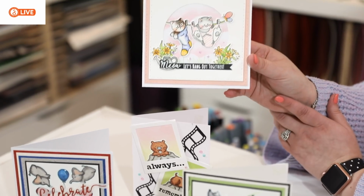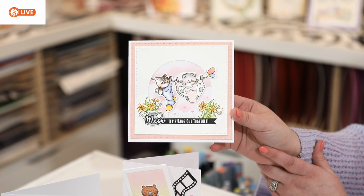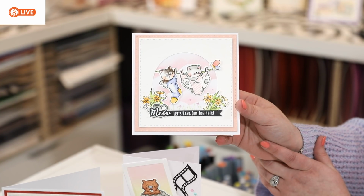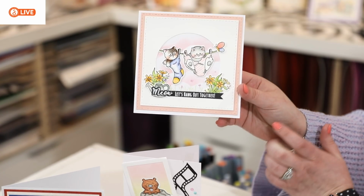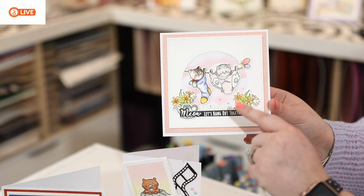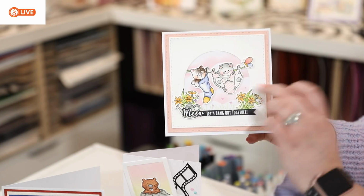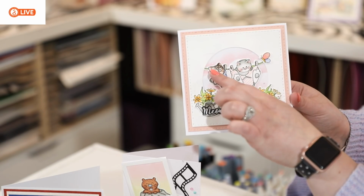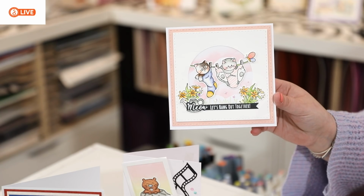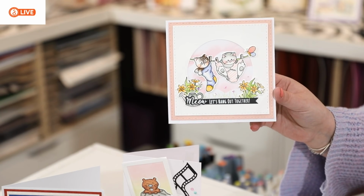This is one that the design team created, but I thought it was super, super cute, so I had to pick it out. Meow, Let's Hang Out Together. Beautiful colouring. They sponged some clouds in the background here with their inks. Lovely colouring in here. And they actually made it look like the cats were hanging in the clouds, which I just thought was really, really pretty on there. So that's another option.